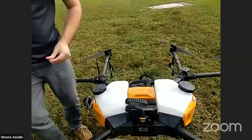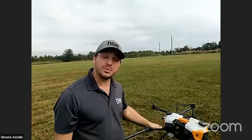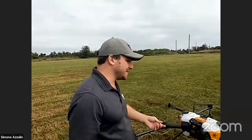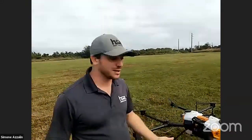There we go. We'll make our way back to our ground station computer. One interesting thing about these new platforms is all the different sizes, the 3 sizes, the 10, 16, and 22-liter, they actually all use the same battery. The largest one uses 2 batteries. The 10 and 16-liter uses 1 battery. So you can have an entire fleet of these drones and have only 1 type battery between all the models. Beautiful. It's really handy.